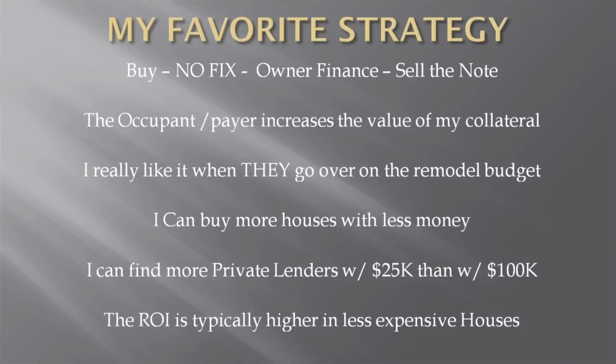It is the best strategy on the planet, in my personal opinion. If you have a better strategy than this, I would like to hear it. I'll give you my phone number. Just call me. I'll take your call. Please call me and tell me if you have a better strategy than this, because this is the best strategy I've ever found. It's the buy it, don't fix it, owner finance it strategy.